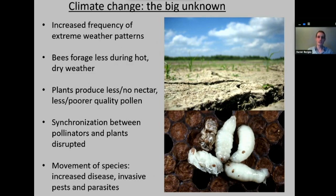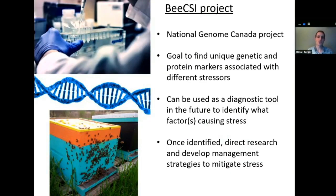So for the last couple minutes of my presentation, I'm just going to introduce a project that the Ontario Beekeepers Association, so my team, is collaborating on with some researchers around the country, where the goal of the project is to kind of shed light on bee stress overall. So it's not necessarily directed at climate change in particular, but some of the stressors that bees are facing, maybe many of the stressors that bees are facing, at least have some relation to climate change.